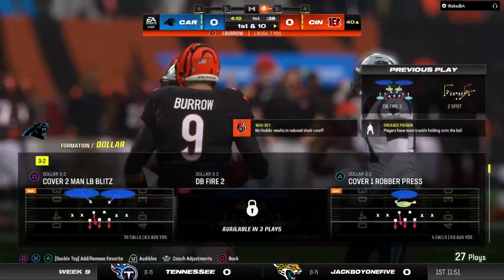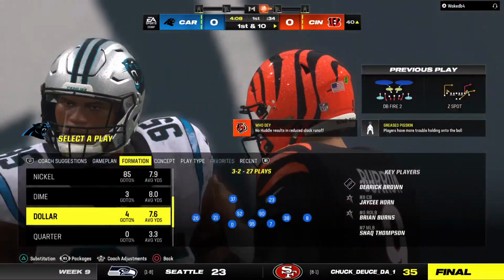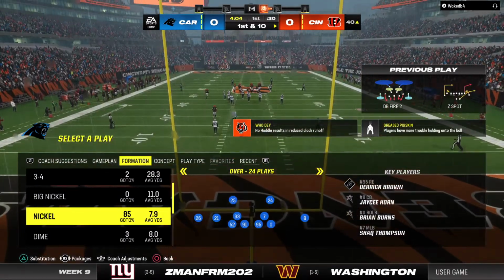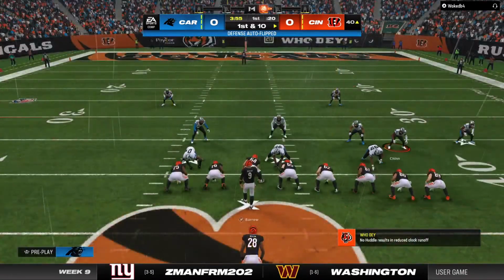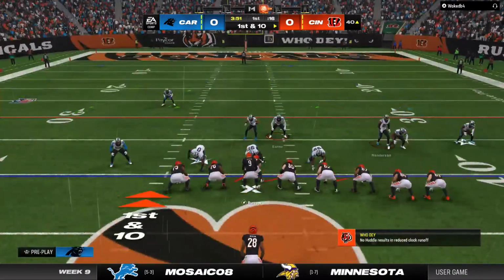And he slides to avoid the hit. Burrow on his toes that time as they get the first down. This early in the game, it's all about making steady progress downfield, hoping to lead to early points. And you can do it with your actual play calls or sometimes something a little more improvised, as we just saw there.